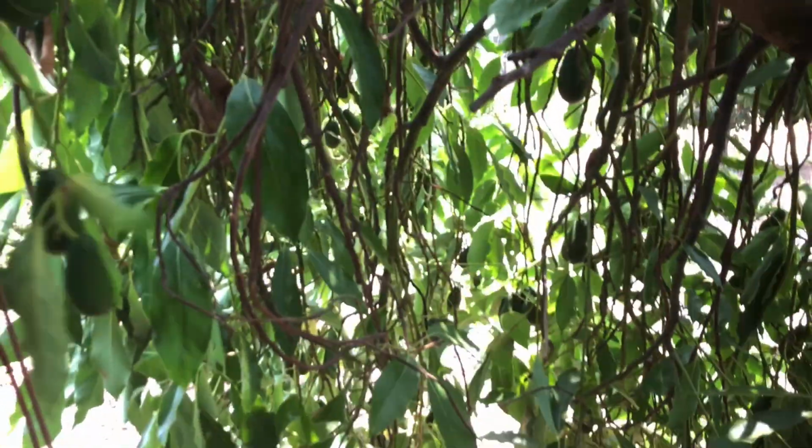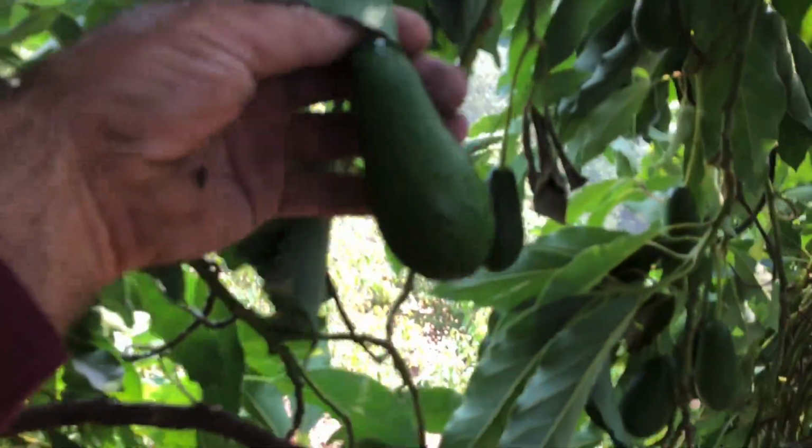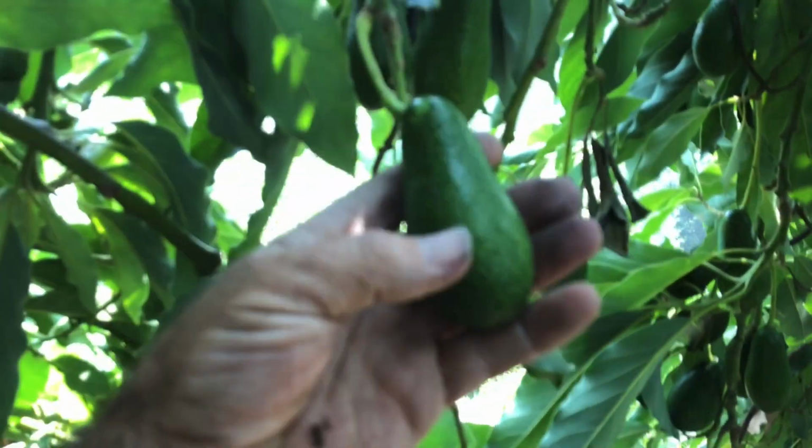Anyway, that's it. I just wanted to show you the difference between these avocados during this season, so you don't end up picking the wrong ones. If they're really shiny and green, light green, those are not ready to pick. They really need to be dull. This kind of goes for most all avocados. They really need to get a little bit dull to be at their best.